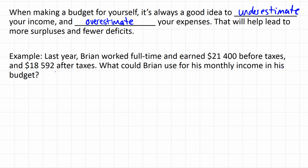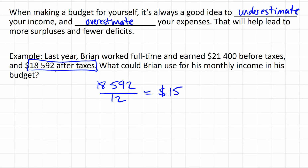So first of all, we care about the after-tax amount for creating the budget, because that's the amount that you actually have to spend on the different items, or the different categories. And what we're going to do is we're just going to divide that by 12. That's how much he made in a year. So we take it and divide it by 12, and we get his monthly amount. So that's $1,549.33.